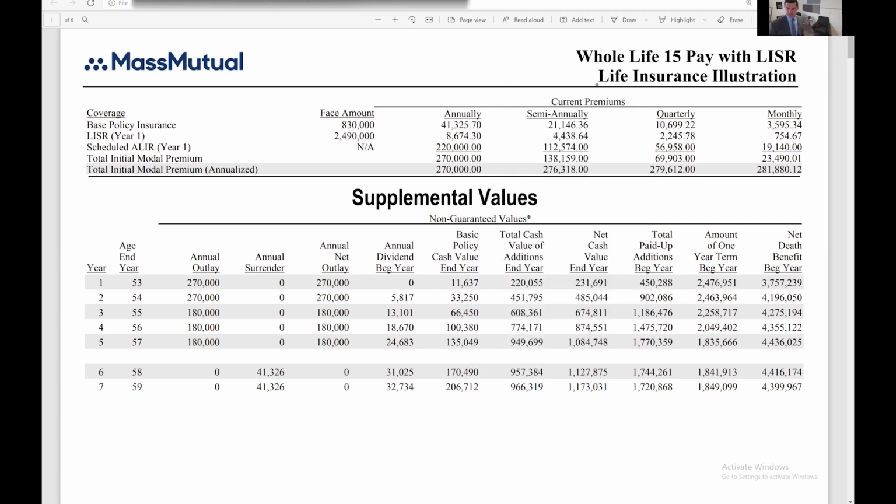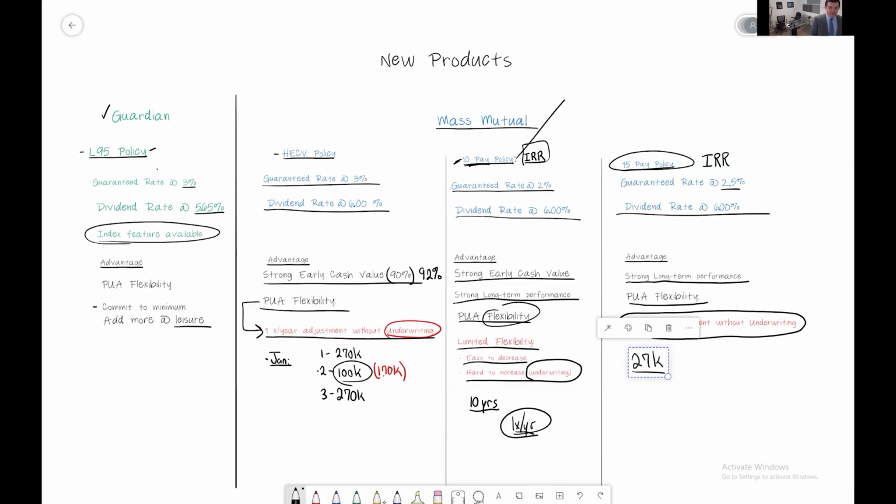And how you can see that is when I look at the cash value growth, it grows from 230 to about 485 when you've paid in 270. So you don't get quite all of it back, but you are getting the majority, and then each year it gets better and better. Now, that's a lot of info.